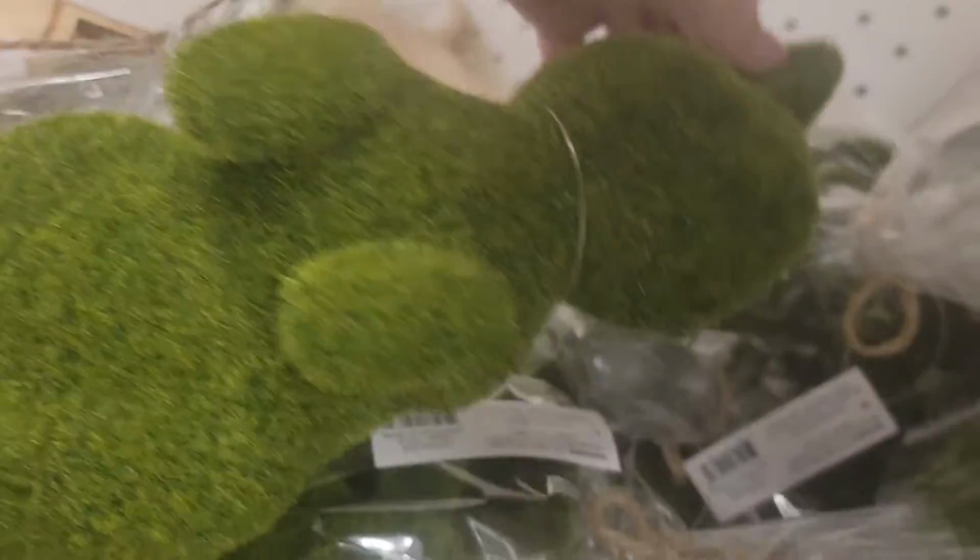Hi, Balloon! And the dollar spot is so packed. My boy. Oh, over here. There's bunnies standing there. Look at all of this important stuff. I love this bunny.